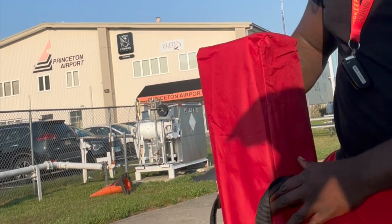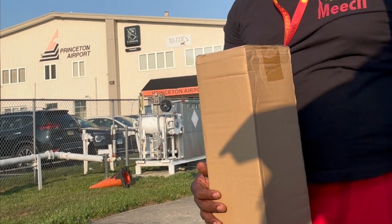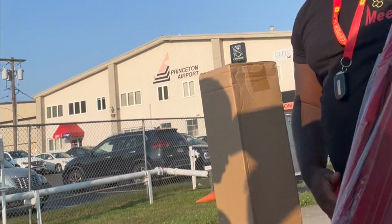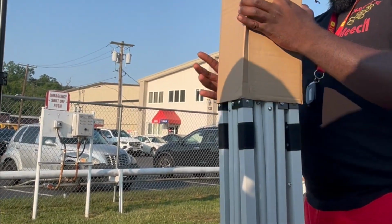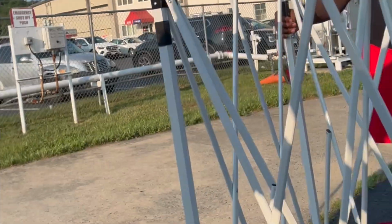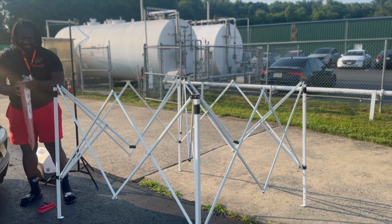I bought a tent for the car show. Now Peanut is stuck trying to set it up. She don't know how to set up a tent. You don't? No. Where's the camera at? Oh, inside the car. This should be good, right? Let's see if you know how to set a tent. He know how to do everything else. You know how to set up a tent? No, we're about to find out, aren't we?